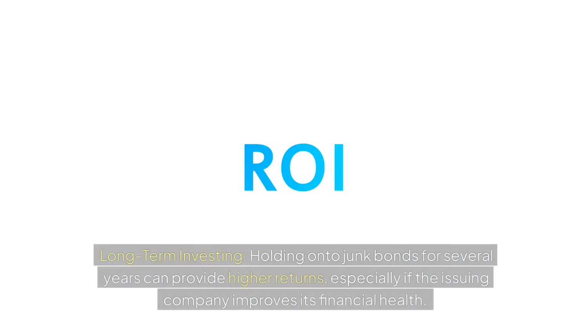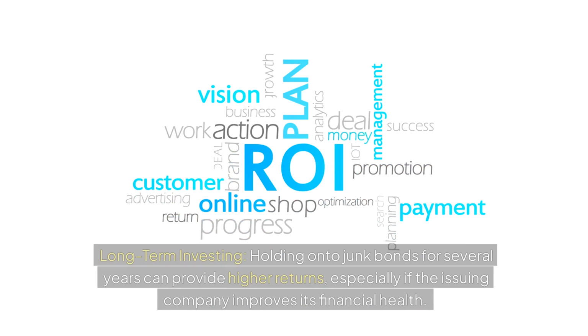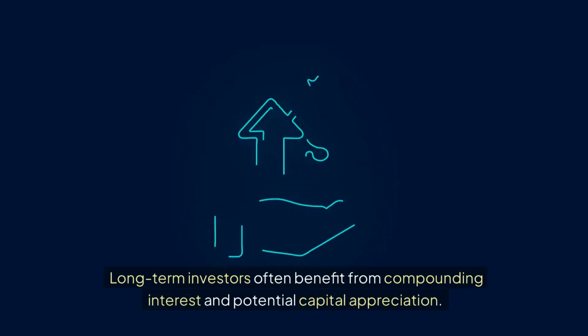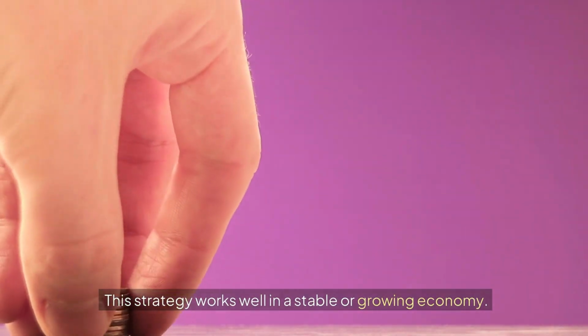Long-term investing. Holding on to junk bonds for several years can provide higher returns, especially if the issuing company improves its financial health. Long-term investors often benefit from compounding interest and potential capital appreciation. This strategy works well in a stable or growing economy.